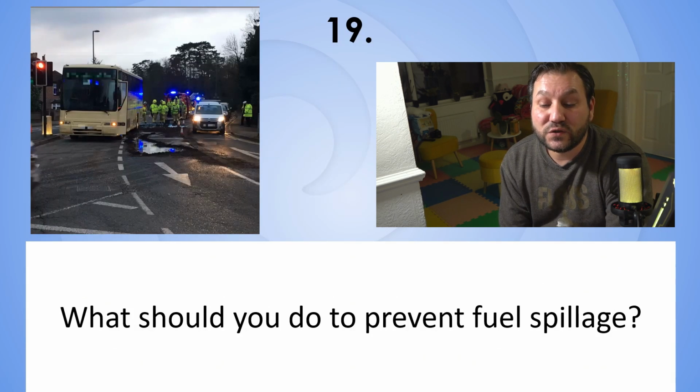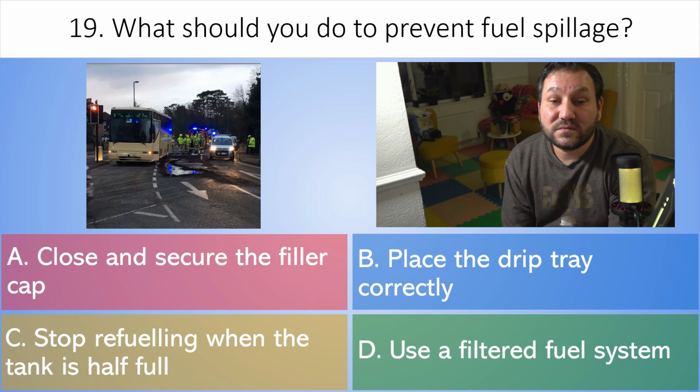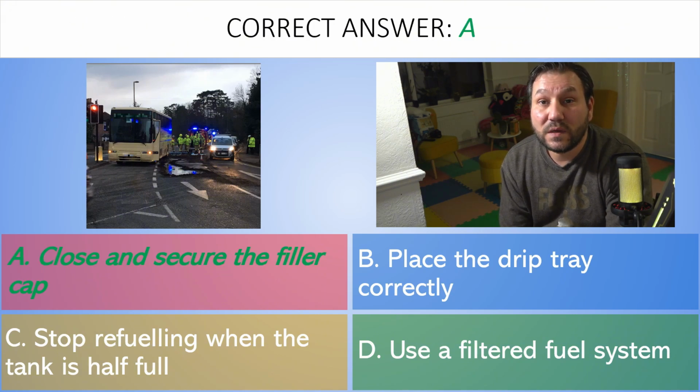19. What should you do to prevent fuel spillage? A. Close and secure the fuel cap. B. Place the drip tray correctly. C. Stop refueling when the tank is half full. Or D. Use a filtered fuel system. The correct answer is A. Close and secure the fuel cap.